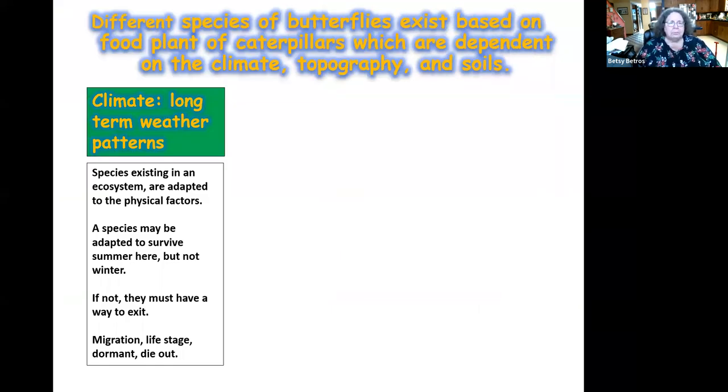So relative to butterflies, well, we got lots of different species of butterflies, and they exist based on the availability of the food plant, that is, whatever the caterpillars feed on. And those plants are dependent on the climate, topography, and soils. So when you're talking about climate, climate's not just that it's raining today and sunny tomorrow. It's the long-term weather patterns. And so species existing in an ecosystem, if they're there year round, they have adapted to the physical conditions of that ecosystem.